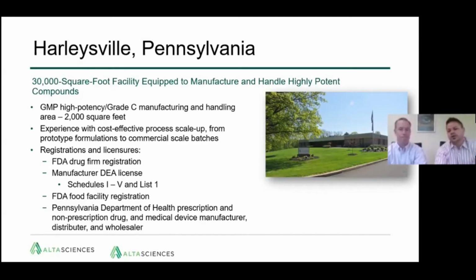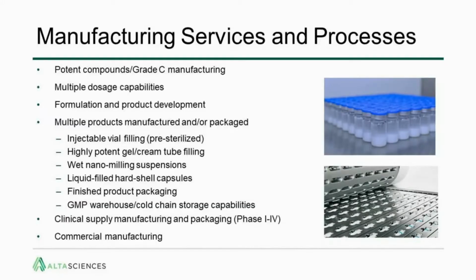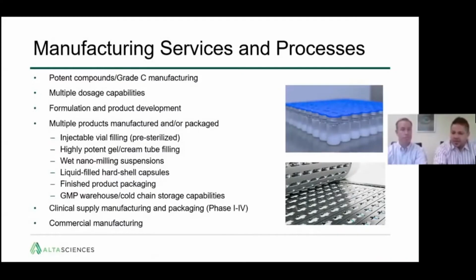But what we try to do in this area is put some cost-efficient scale-up equipment for our clients. We have all the standard registrations. We're also able to handle DEA controlled substances in this area, and then FDA food facility and Pennsylvania Department of Health. So our manufacturing services and processes, again, potent compounds, grade C manufacturing, just a higher classification of a room.